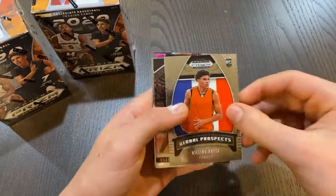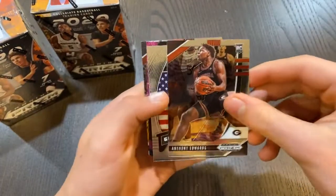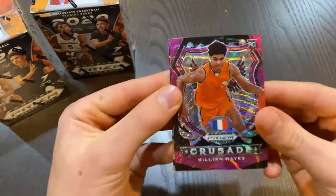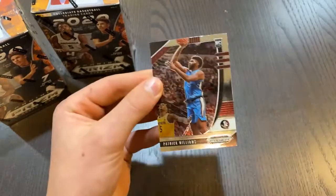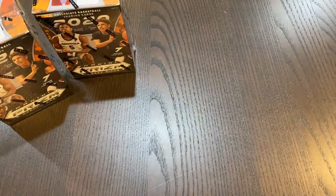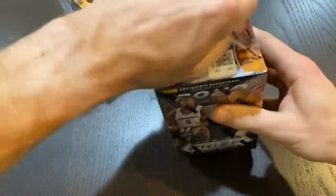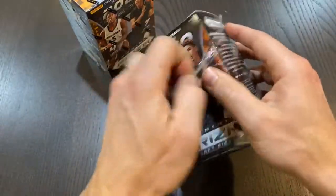Silver Prizm, Payton Pritchard, Killian Hayes, Global Prospects, another Killian Hayes, another Anthony Edwards, LaMelo Ball, Global Prospects, followed by another Killian Hayes. This one is the purple wave for the Pistons, and the number 4 overall pick, Patrick Williams. One of the surprises, certainly, of draft night was Williams going number 4. They like him a lot in Chicago, and it'll be interesting to see how he fits there with Coby White.